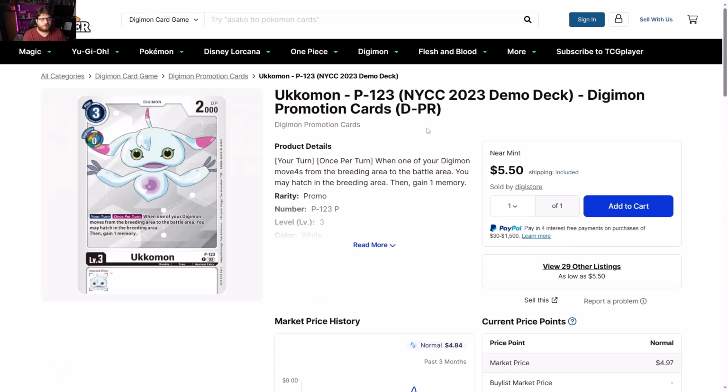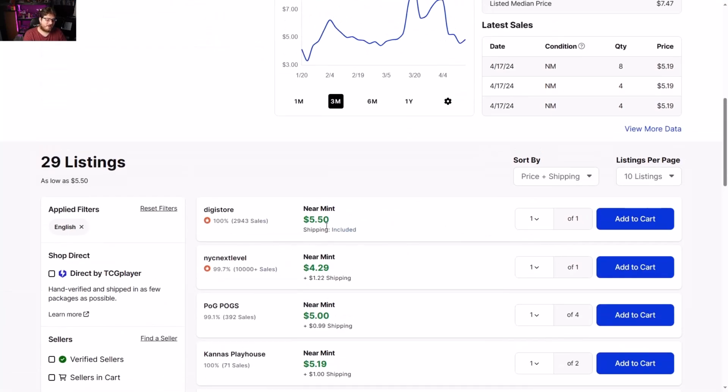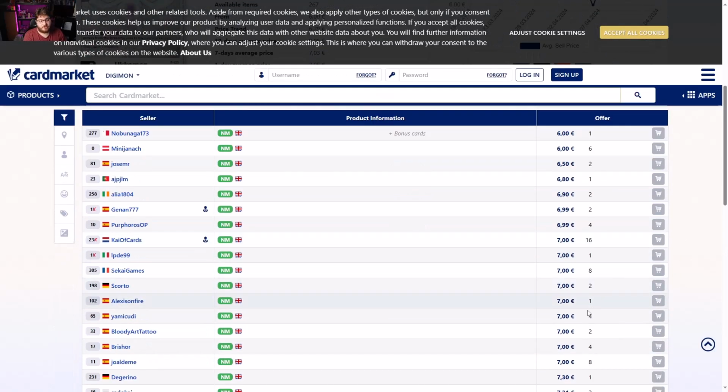Ukabon promo 123. I love how it's 123. It's just ridiculous. $5.55. Needed card is going to be needed card. You're going to need this if you plan on playing a lot of the decks in the coming formats. It's just one of those good cards. Europe side looking like €6, €7.